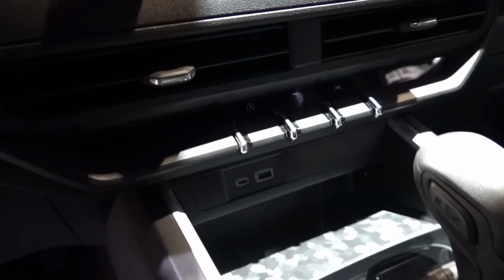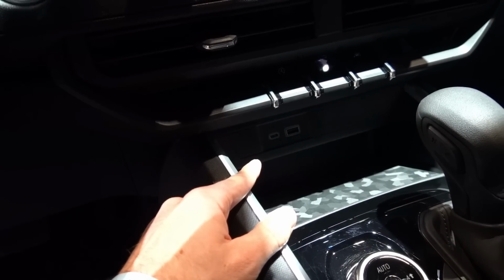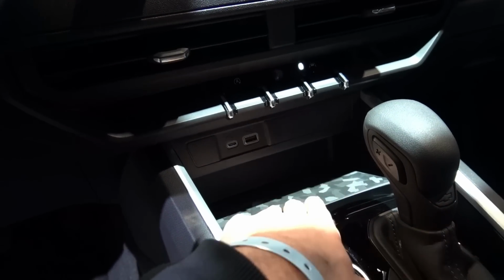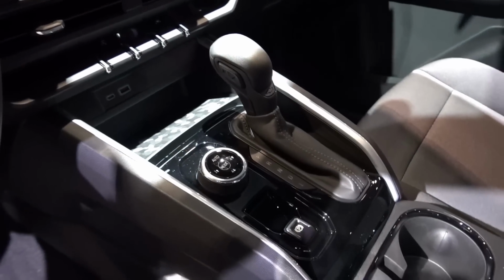There's some of your vents. Looks like you have your lane keeping assist, stop, start, on, off, as well as hazards, USB-A and USB-C inputs. A little pad here. I assume this might be where the wireless charging pad is if you option it or include it in your package.